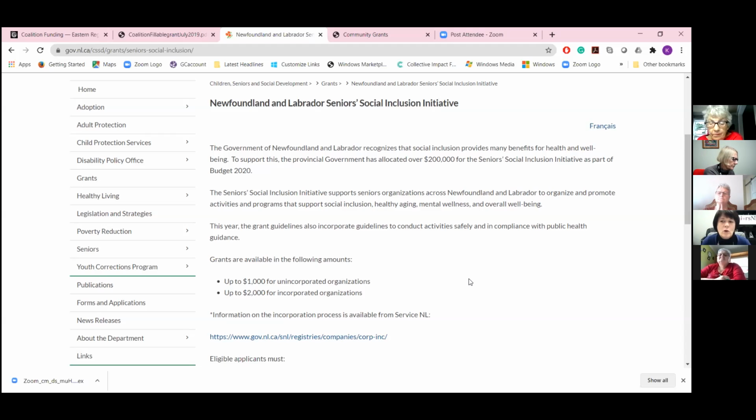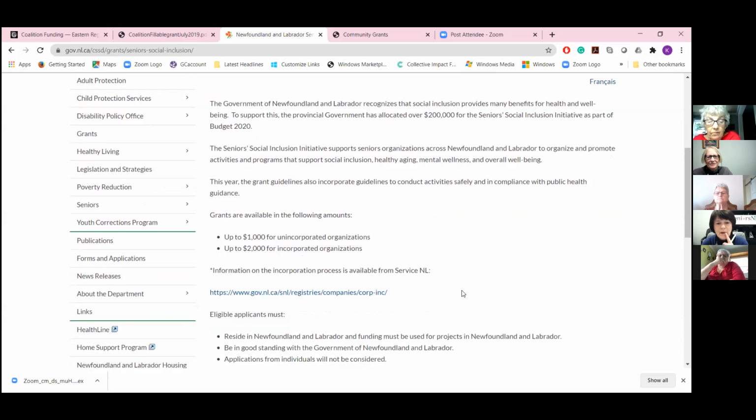And we want to make sure that we include a lot of people. So would you be interested in applying as well? The two of us will be partners. We'll partner together and maybe be able to actually get $3,000 for your community. But it starts with the conversation with a partner that is incorporated. If not, just apply for the $1,000. You guys can make $1,000 go a long way. Okay? So here it talks about how much is available.